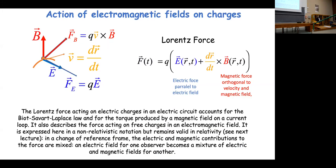The first thing I want to add here is that once you know the electromagnetic fields, you need to compute the force acting on them, and then you have to write again the Biot-Savart and the Laplace force with this formalism, and you find, of course, the Lorentz force, the force acting on a charge. It has an electric part, which is Q times E, and the magnetic part, which is Q times V cross B. This is called the Lorentz force because it was stated after Maxwell's equations by H. Lorentz in 1870 or something like that.